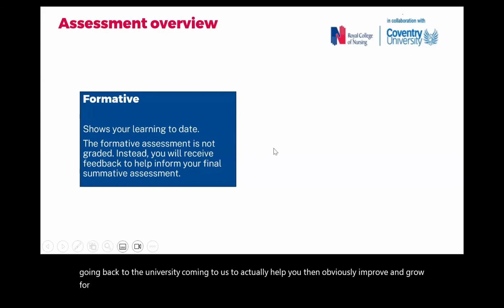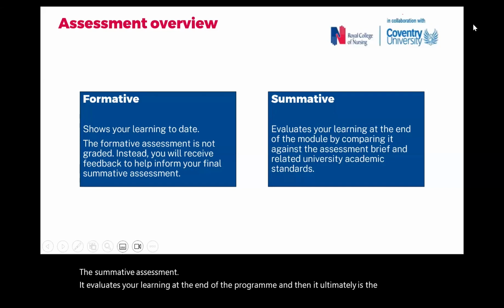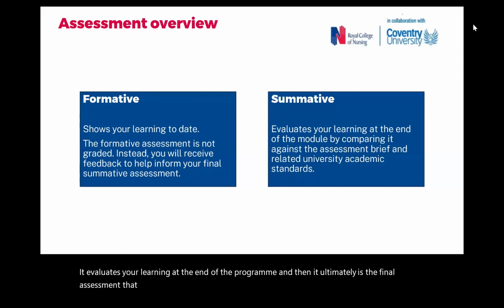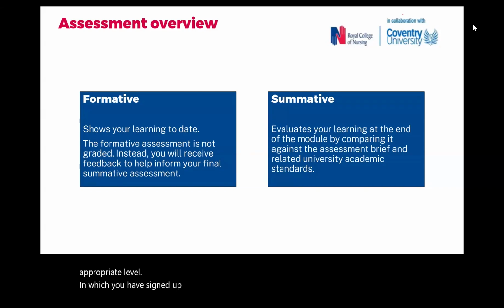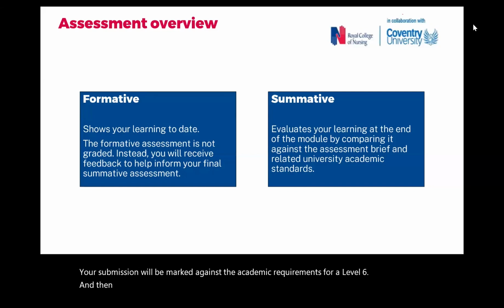The summative assessment evaluates your learning at the end of the programme, and ultimately it is the final assessment that you will submit, and it will be marked. It's marked against the appropriate level at which you have signed up to study. So if you're studying at level 6, your submission will be marked against the academic requirements for a level 6. And if it's level 7 that you're studying at, you will be assessed at level 7.